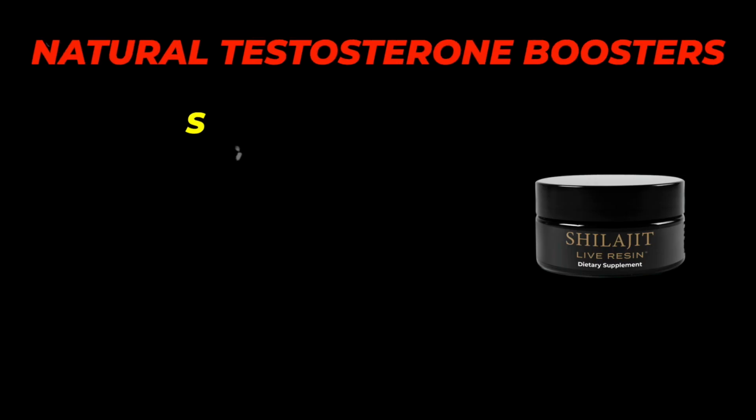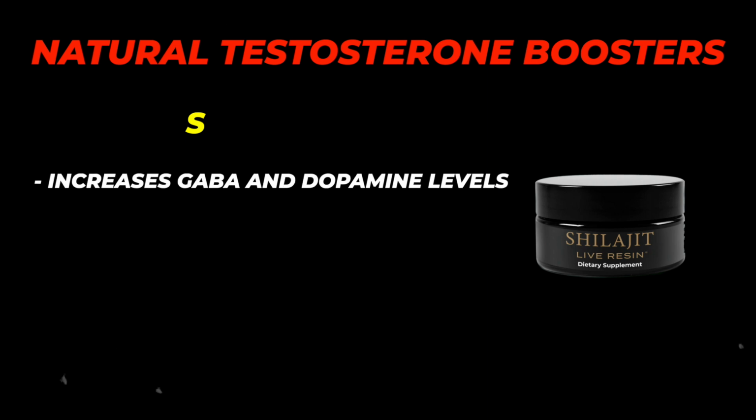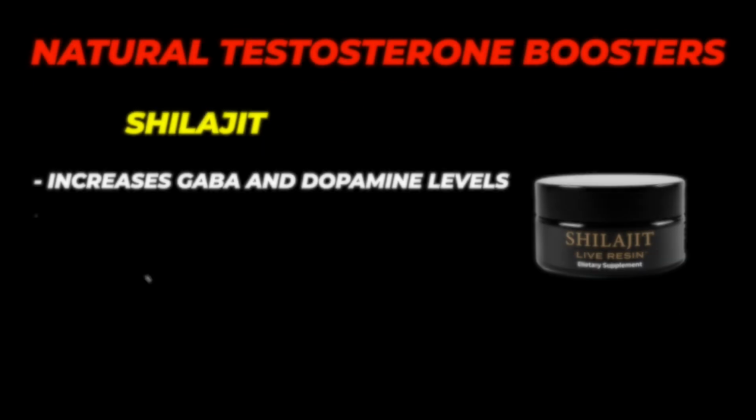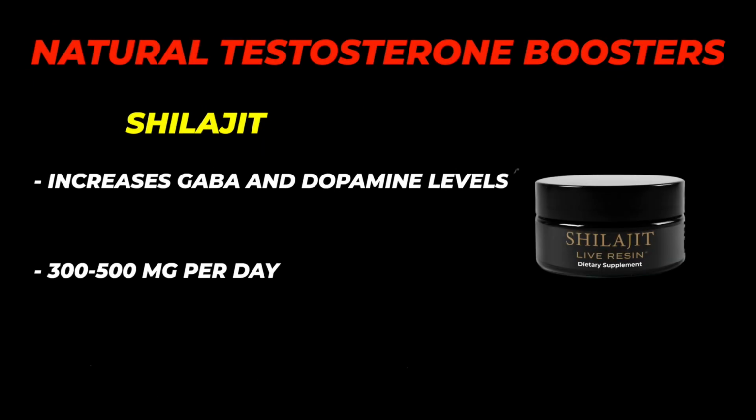Now, the next one I'm going to go over is Shilajit, which is a very popular supplement for boosting testosterone and boosting energy. The way that this works is that it can increase GABA and dopamine levels. And this study here showed good increases in total and free testosterone by 20.4 and 19.1% respectively. The dosing for Shilajit is 300 to 500 milligrams daily.